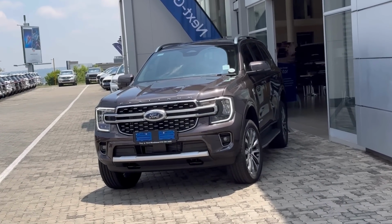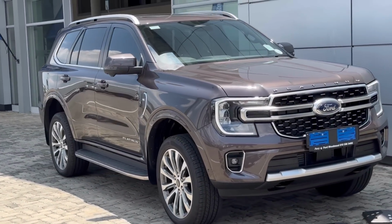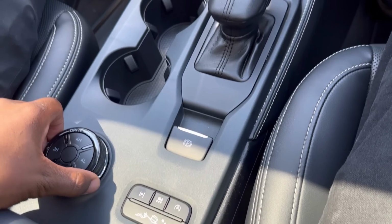Ford is not playing around. What you're looking at is the brand new Ford Everest Platinum. This is a 3-liter V6 diesel engine which produces 184 kilowatts and 600 Newton meters of torque. And apart from the V6 engine, it comes with a host of features.